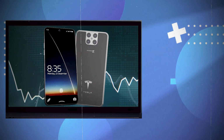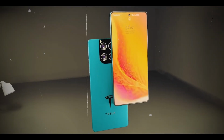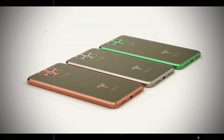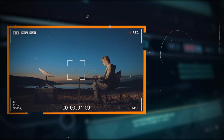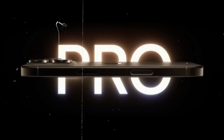So, how does Tesla's entry into the smartphone market affect the giants like Apple and Samsung? Well, it's about to shake things up. Increased competition. With Tesla's innovative approach, traditional brands may feel the pressure to ramp up their game. Features like free data for 4 years could force competitors to rethink their pricing strategies and data plans.